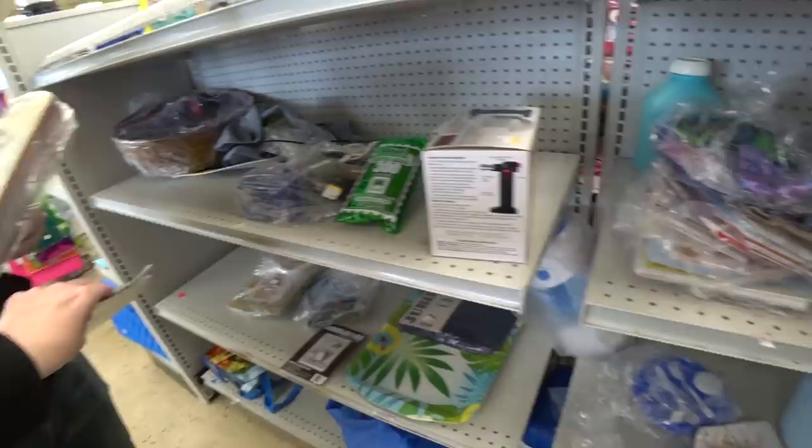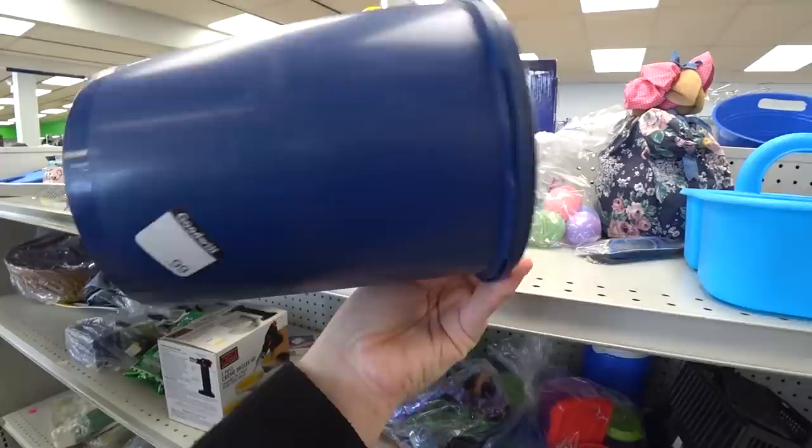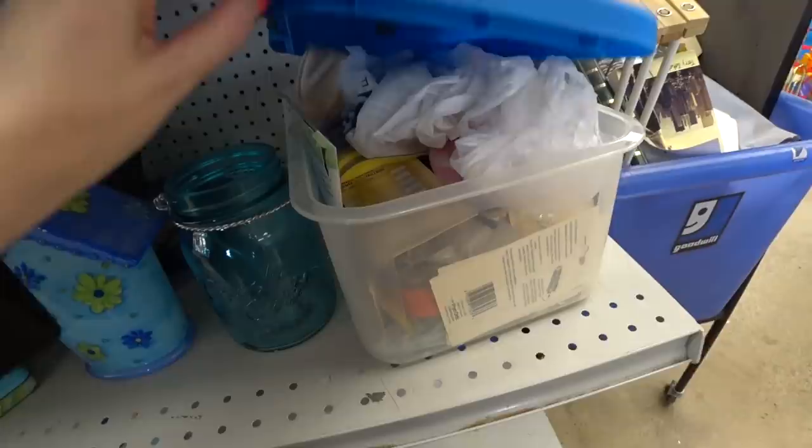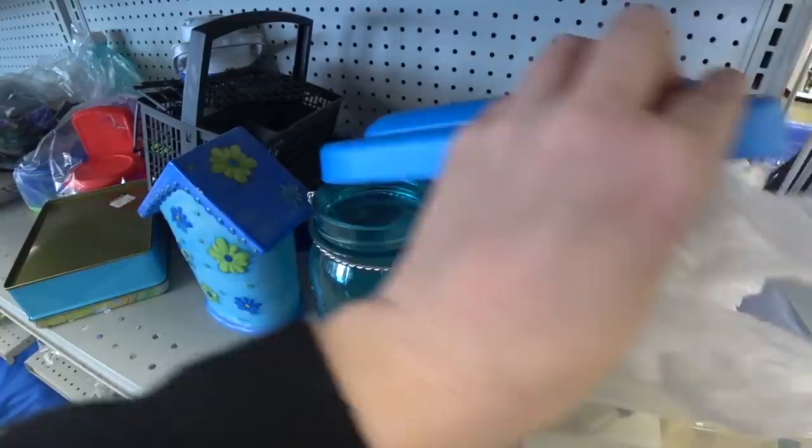Here's another Tupperware piece for 99 cents. I think the stuff with the pattern is better. Yeah, I do too. If I can find more of them, like if I could make a set. I had to run off and go check my sneakers before. Oh, okay. Last time I waited.